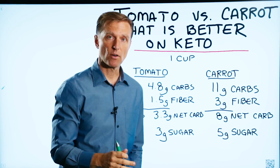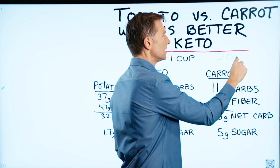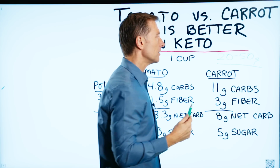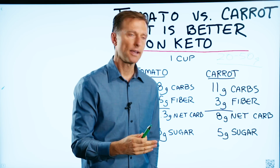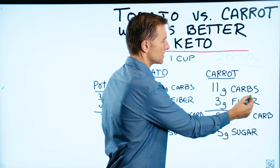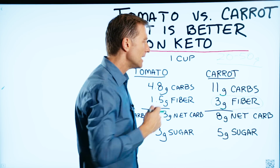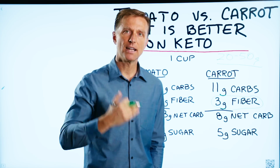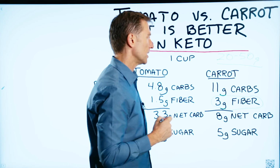But check this out. We're allowed some carbohydrate, between 20 and 50 grams, okay? I'm going to recommend counting the net carb, not the total carb. Why? Because the net carb is basically the total carb minus the fiber. And fiber does not have any influence over insulin. It will not affect your insulin levels, so we don't have to include that in this formula.